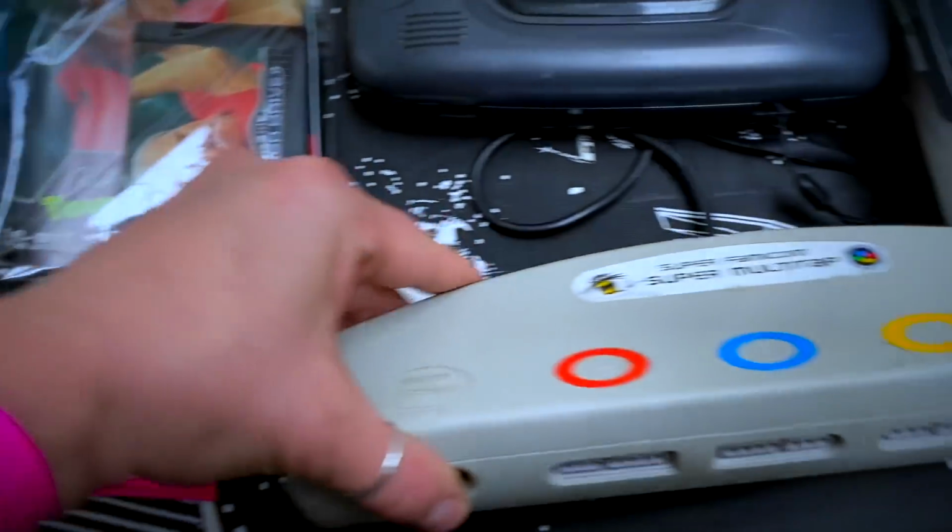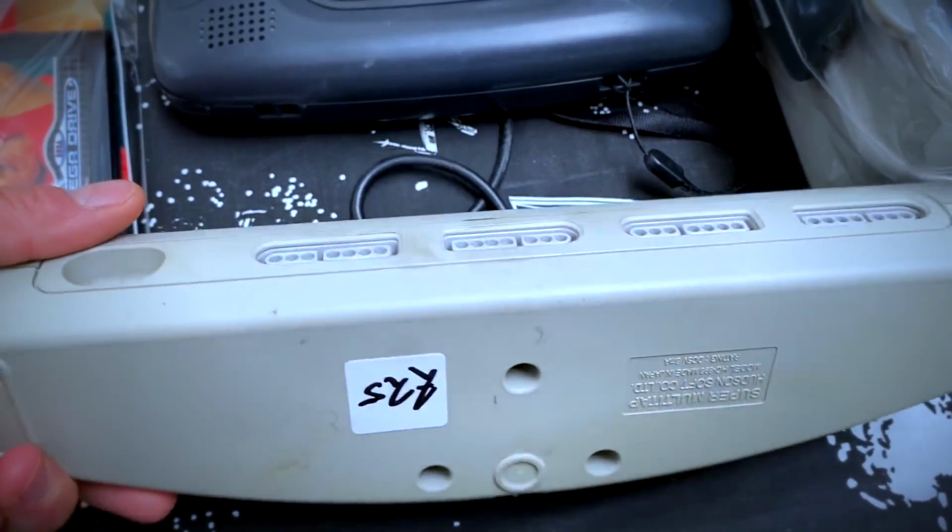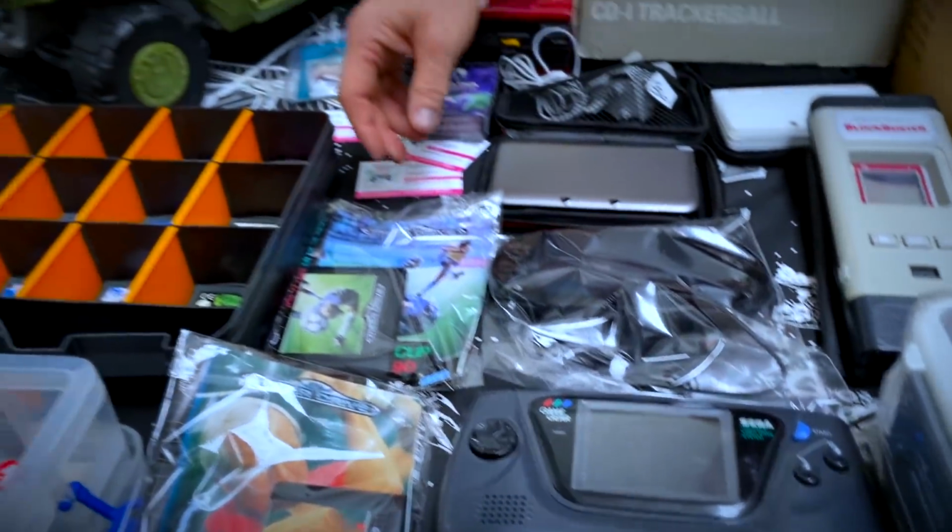Game trainer. It's a multi-tap. I know it's multi-tap, but I don't think I've got many 4-player games that warrant a multi-tap.